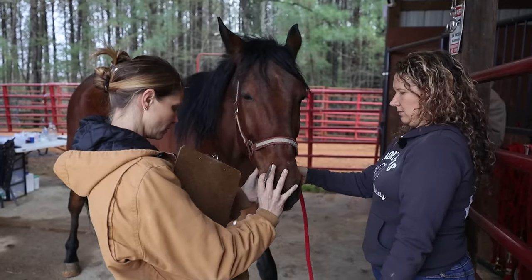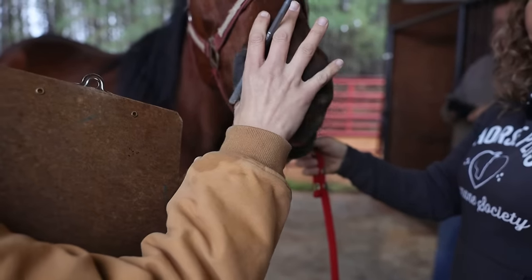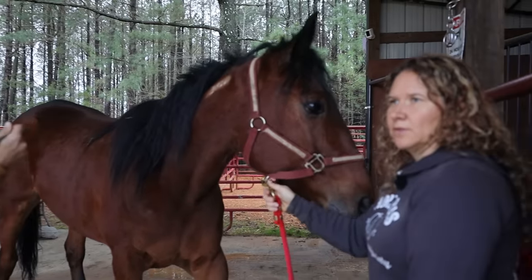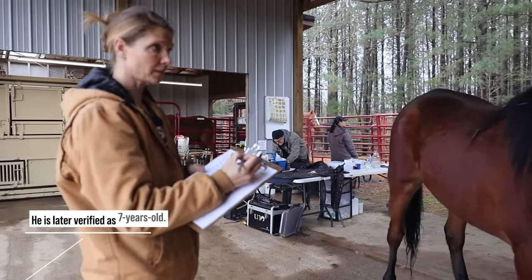Down there. What a gorgeous horse. Oh, he's beautiful. I would age him between 5 and 7. So young. I know. Wow. So he's 5 or 7 years old. And he does have a brand, so we can verify that.